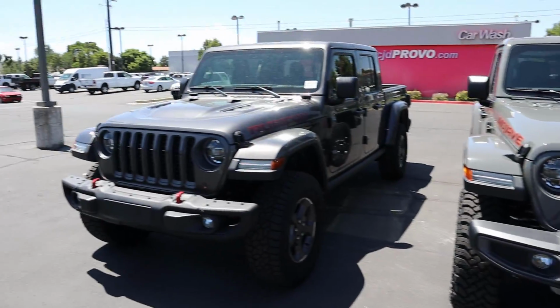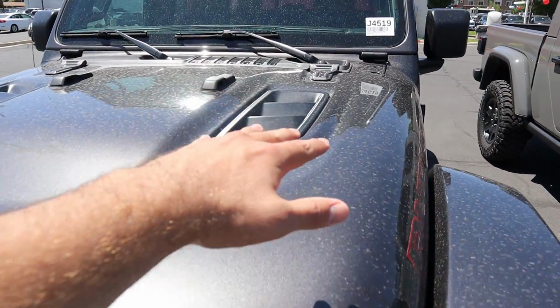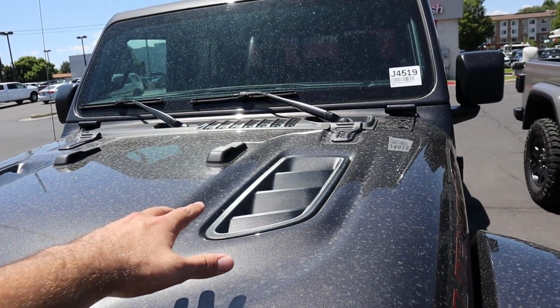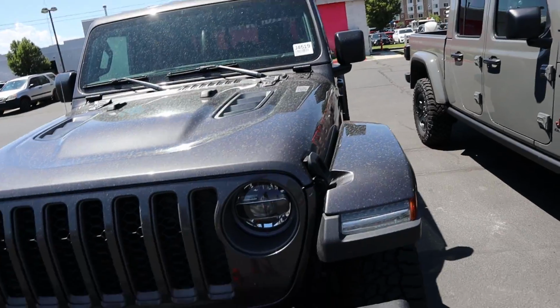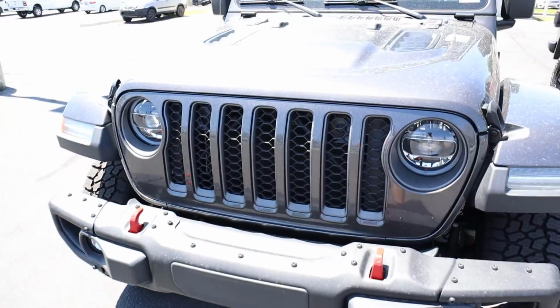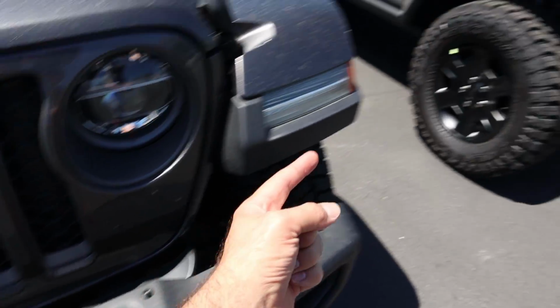Now coming over to the Rubicon, notice that the hood's a little bit different, so the venting is a little bit different. Again, not exactly real, but it still looks pretty cool. Rubicon badging instead of Mojave. Still got the LED lights, the grill, all of that still looks the same, but this one has a steel bumper and red tow hooks, so red, orange.